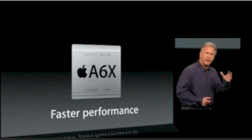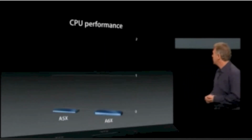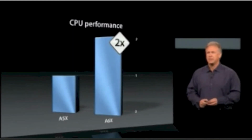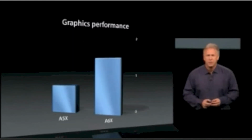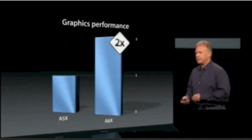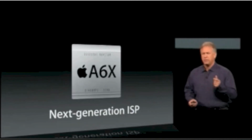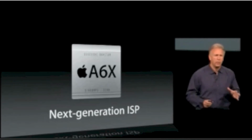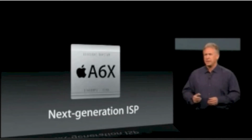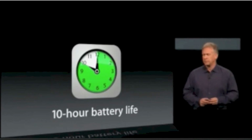We were already so far ahead of the competition, I can't even see them in the rearview mirror. It doubles the performance for CPU tasks. That is a huge jump ahead. It also doubles the graphics performance. They were not close to us, and now we've doubled that again. In addition, we've added a new generation of Apple image signal processor for tasks like face recognition and image stabilization. So all of this power, 2 times CPU power, 2 times graphics power, new image processing, and it's energy efficient. The same 10 hours of battery life of the previous generation.